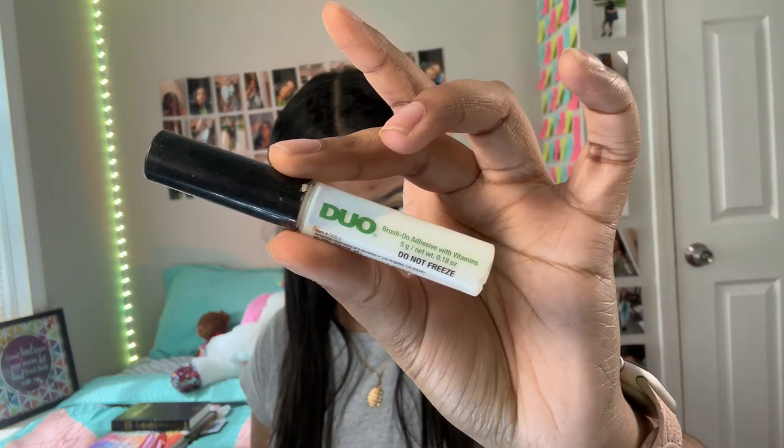I'm using clear dual lash glue. That's what I'm using. It works pretty good. I usually use the black, but I don't know, I've just been using the clear lately.